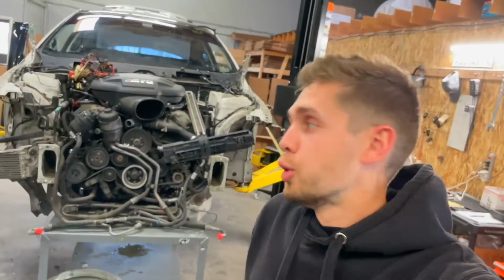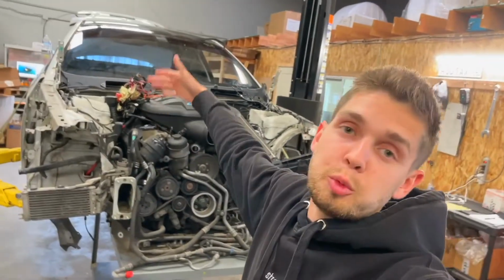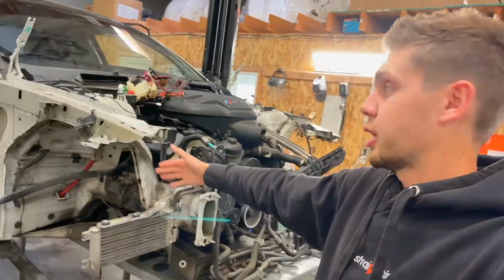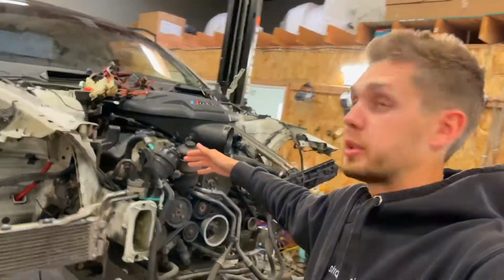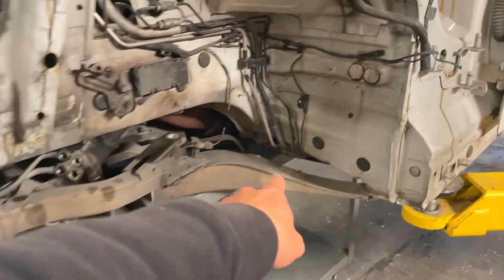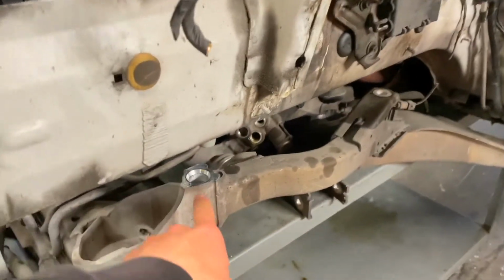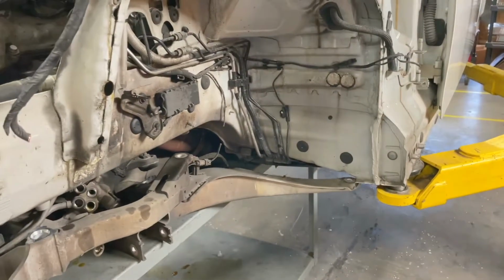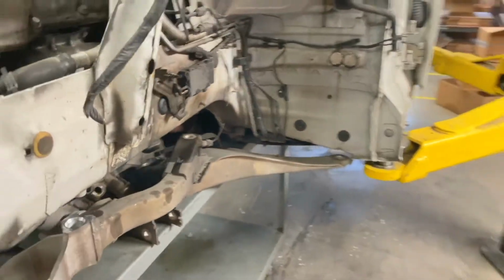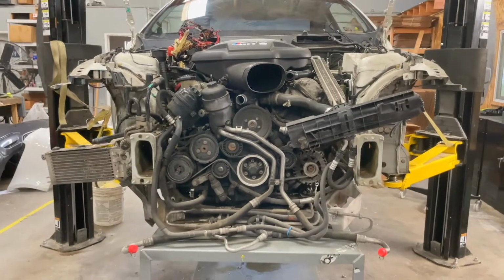Okay, so finally we got to the point where we are ready to remove the engine. We freed up the space on that side. We freed up the space on the other side. And as you can see, the subframe on the M3 is different. It has 4 bolts on the side, 1, 2, 3 and 4 over here. The regular 335 doesn't have that big of an extension on the side. It has only 3 bolts, 1, 2, 3. And here is how it looks from the front.